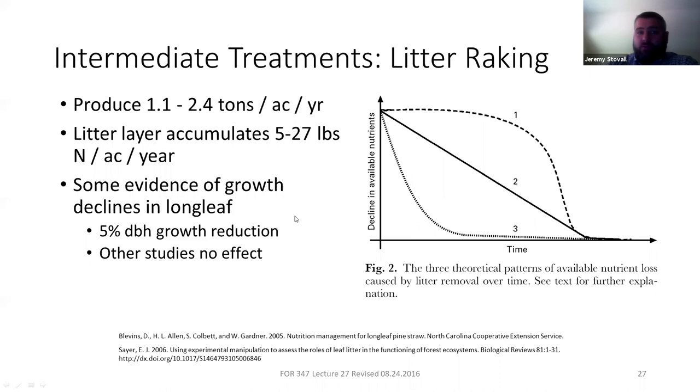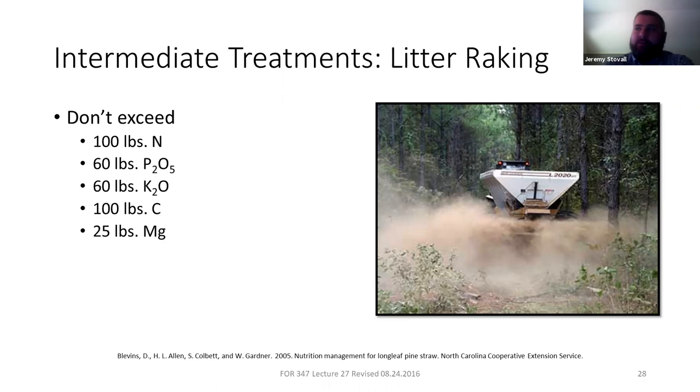So you still don't want to push it quite to that breaking point. Fortunately, we know we're removing nutrients. We also know we have a treatment to put nutrients back in the stand. And so here's what you want to put back in the stand. You would do 100 pounds of nitrogen, and I've got these on P2O5 and K2O basis, so you don't need to do those conversions. 60 pounds of P, 60 pounds of K, 100 pounds of calcium, 25 pounds of magnesium. That'll replace about 10 years of nutrient loss. And again, you can see that nitrogen rate's about half what you would put out on a loblolly stand.